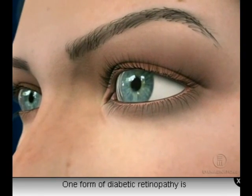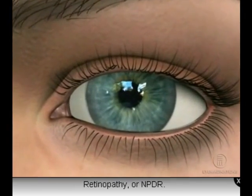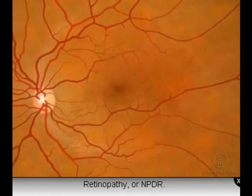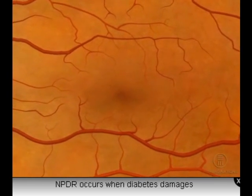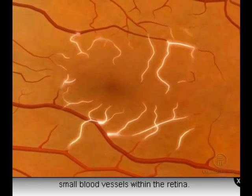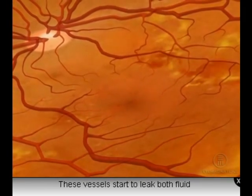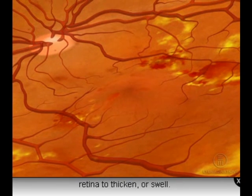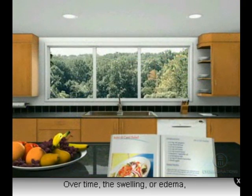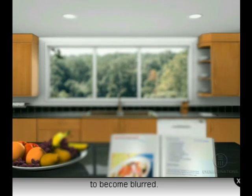One form of diabetic retinopathy is called non-proliferative diabetic retinopathy, or NPDR. NPDR occurs when diabetes damages small blood vessels within the retina. These vessels start to leak both fluid and blood, gradually causing the retina to thicken or swell. Over time, the swelling, or edema, thickens the retina, causing the vision to become blurred.